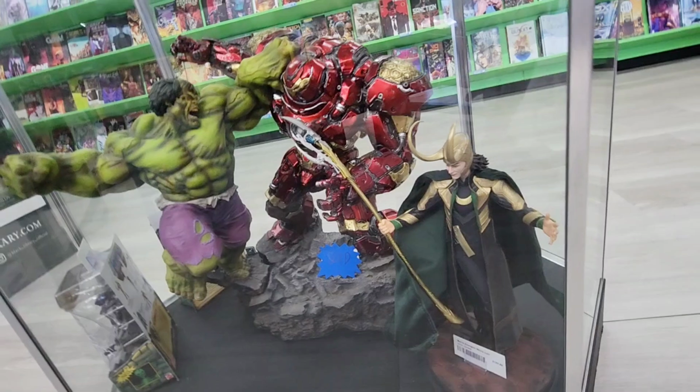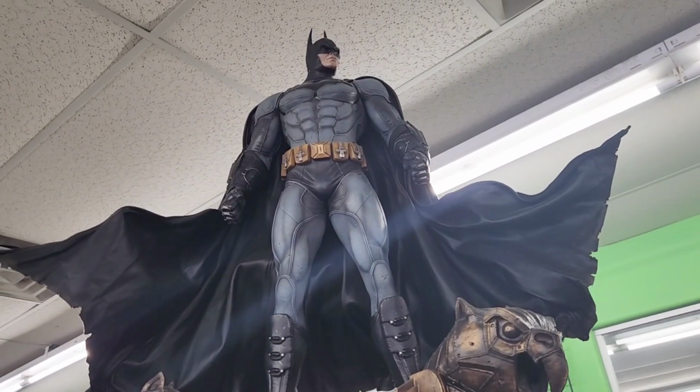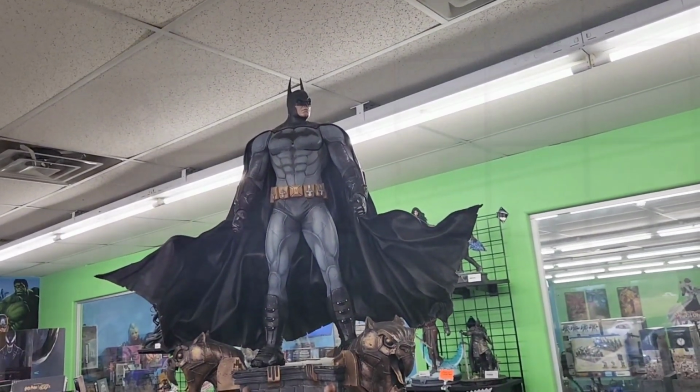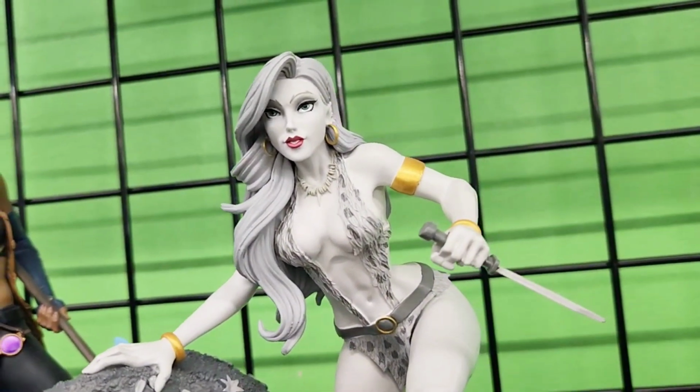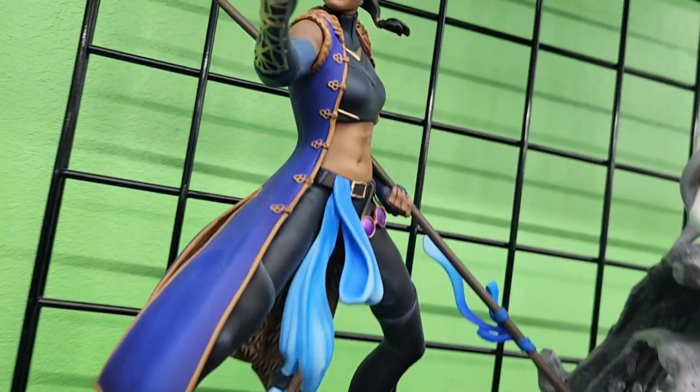It has some older Sideshow pieces. They had some Hot Toys as well. This one, of course, is the Arkham piece from Prime 1 Studio. So again, they did have 2 Prime 1 Studio statues on display, and also some smaller scale things as well. Some from Sideshow, some from different companies.